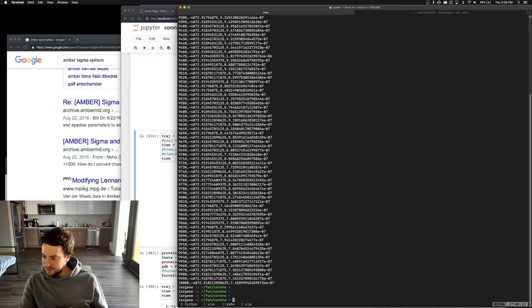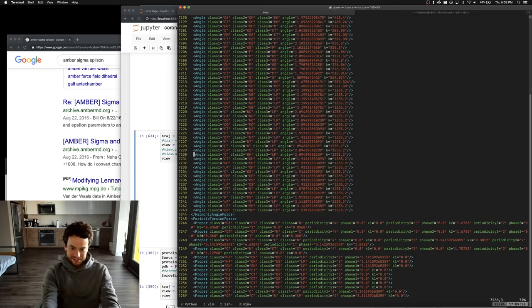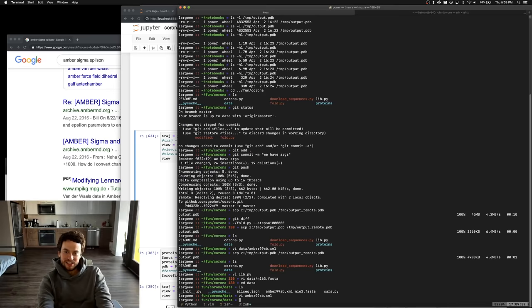Have you tried denaturing by changing the pH level? I don't know how to change the pH level. I only know how to change the temperature because I put that in my Langevin integrator. I'm sorry. I don't know anything.